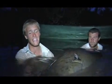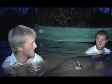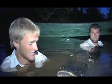Don't be surprised that the light has changed. That was probably the longest fight of my life. We must weigh the fish before we let it go, because we're still hoping the fish could come close to the new world record. Now, keep your fingers crossed for us. Finally, we learn how much this baby weighs.